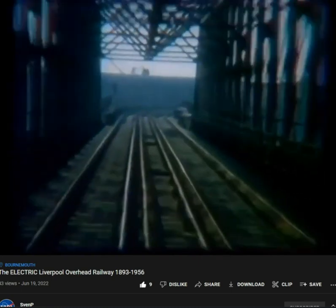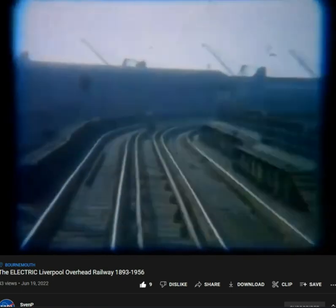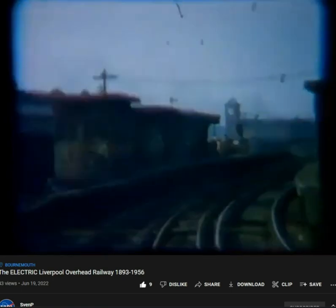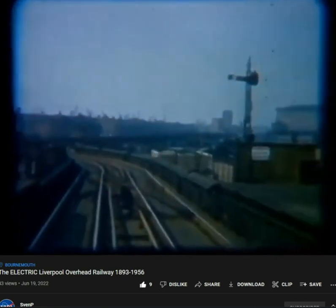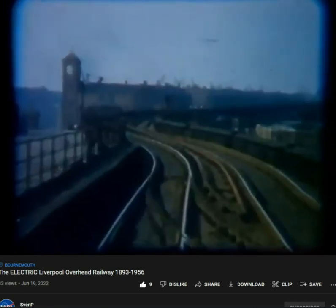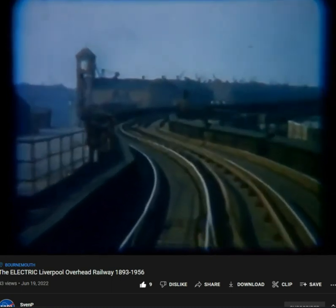Emerging from Dingle Tunnel, seen from inside the driver's cab. Coloured light and semaphore signalling at Herculaneum. The crossover here was used for access to the two-road shed. This was the first section of the line to be taken down in September 1957.